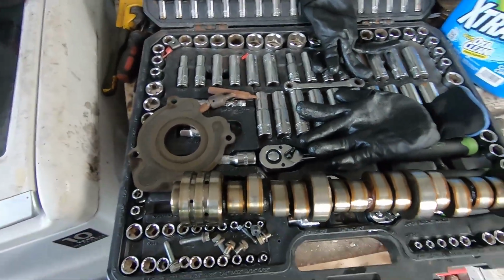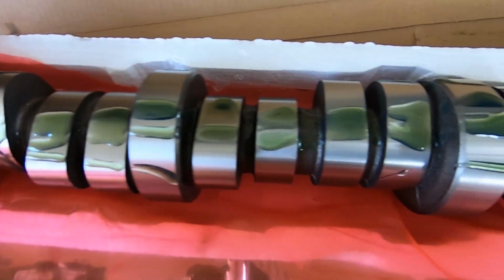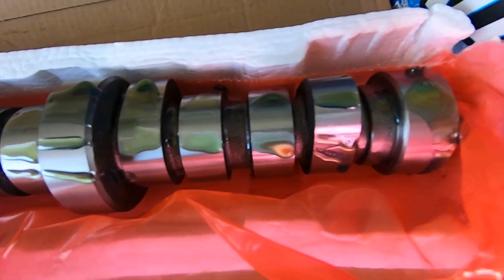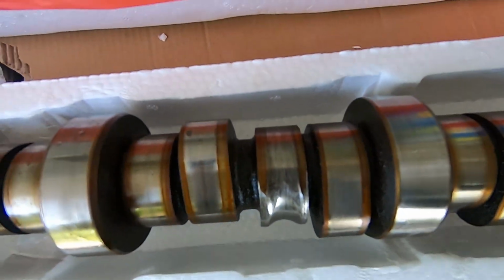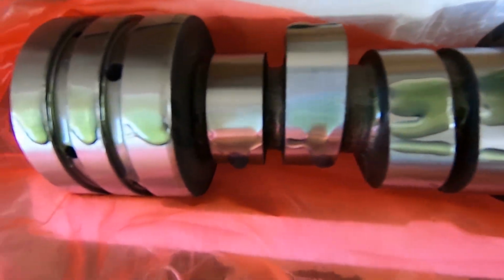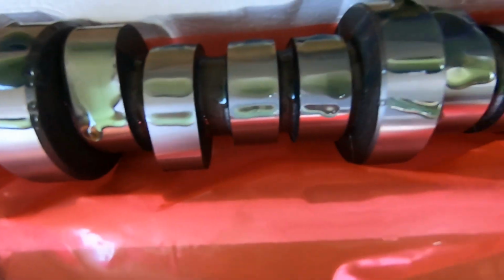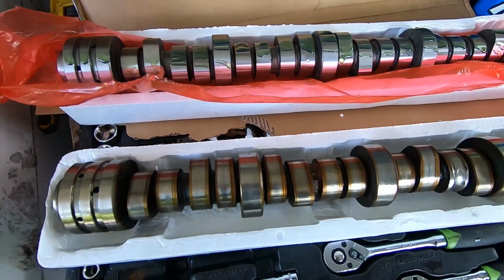I'm going to go grab the other lifter and show you what a new one should look like. All right, here's the new one. I just put assembly lube on it real quick. Old one, cylinder 5. Make it nice and new. So now we're going to lube it, smear it all over, and then we're going to put this one back in.